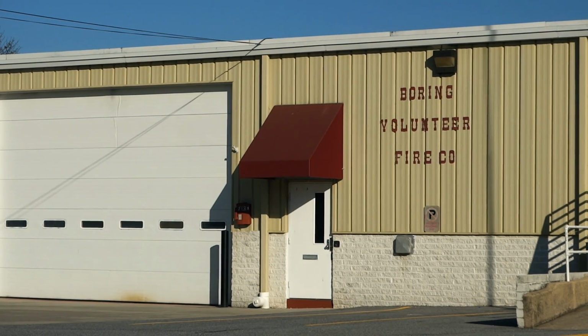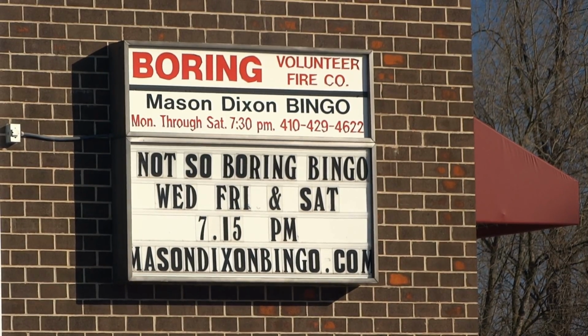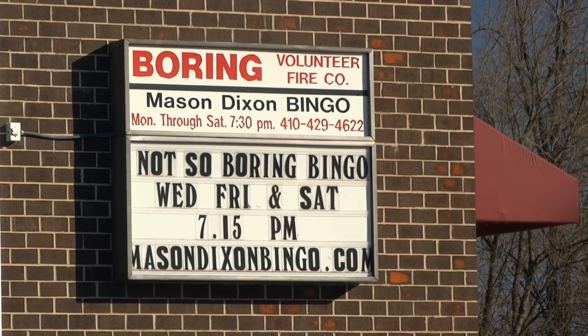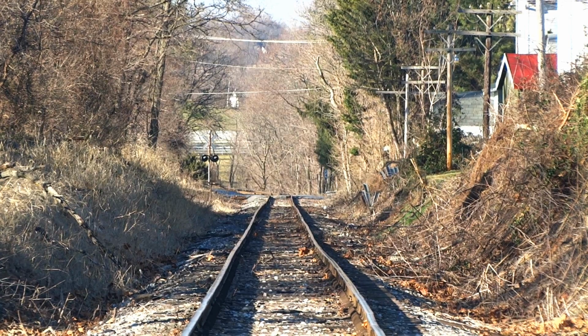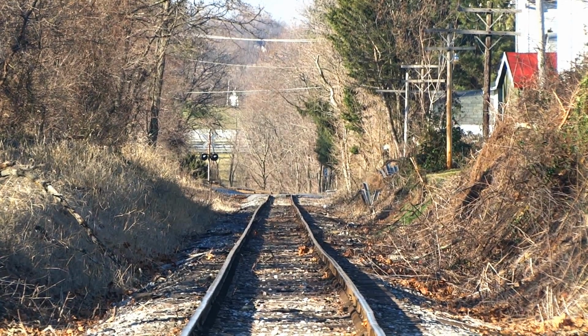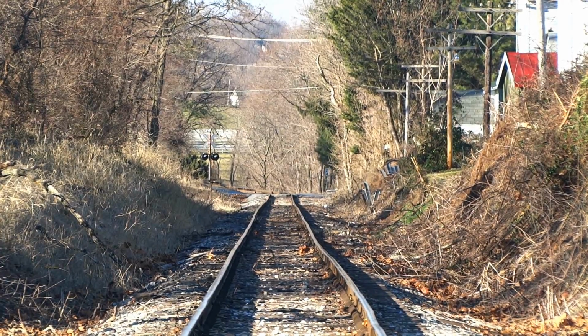A boring volunteer fire company. Can it be that bad in there? There is an encouraging sign. No pun intended. Not so boring bingo. All right. Yeah, a train coming now would be perfect. Except I'm on the track and I'd be getting hit by it.